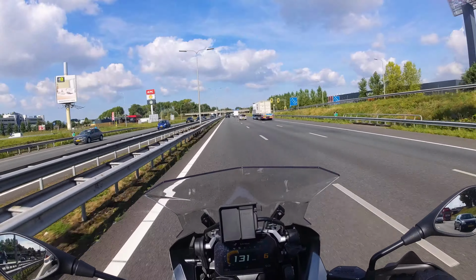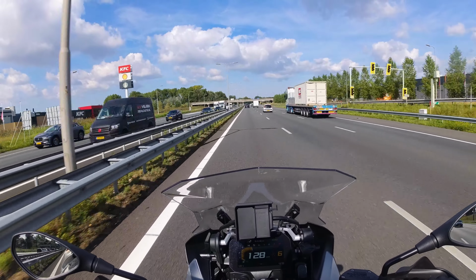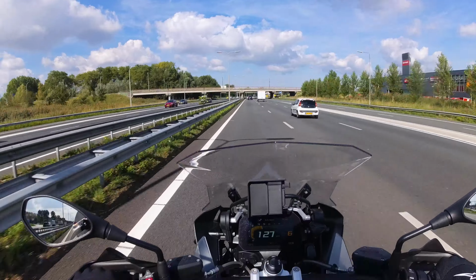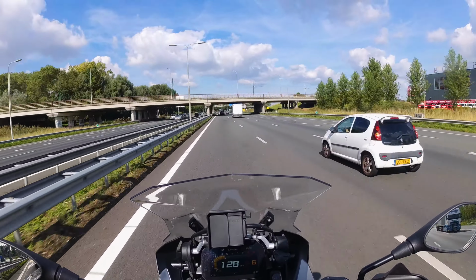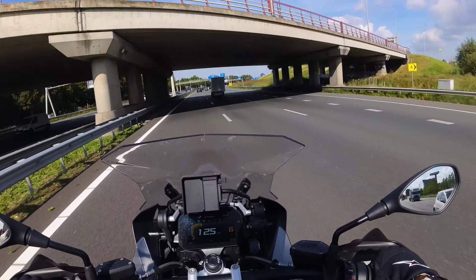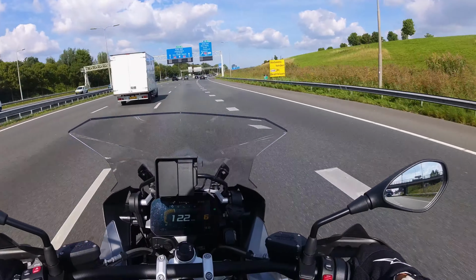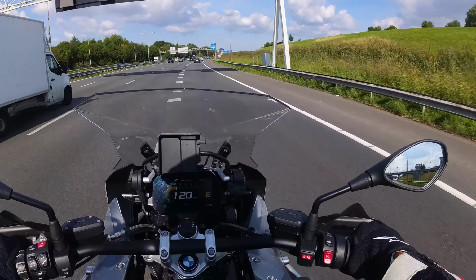136 horsepower, this bike ain't no slouch. With a top speed of over 200 km an hour, this bike will keep up and pass traffic without hesitation or effort. On the highway I experienced some sidewind, but the GS Adventure is no match. The bike stays stable even on higher speeds.